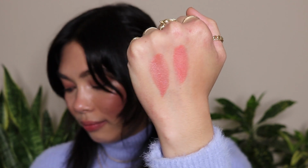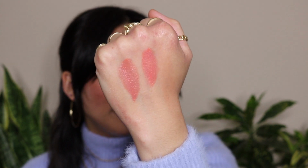And wow, revolutionary. So in conclusion, yes, when you mix the shade Magic Hour with Golden Hour, you get something very similar to Rush Hour, which is amazing. Okay, so next I will share with you some color dupes for the shades.